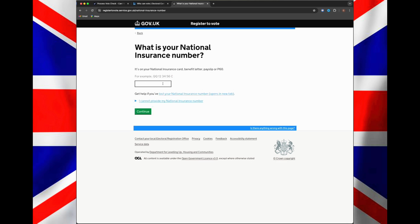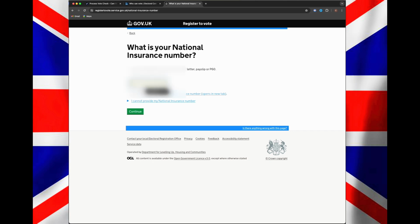So this might be what prevents some people from registering to vote, because not all immigrants have been able to secure their national insurance number. I remember when I came to the UK, for the first 3 months, I had not been able to get mine. So if you are in such a situation, then unfortunately, you will not be able to register to vote. But if you have your national insurance, you can go for it.